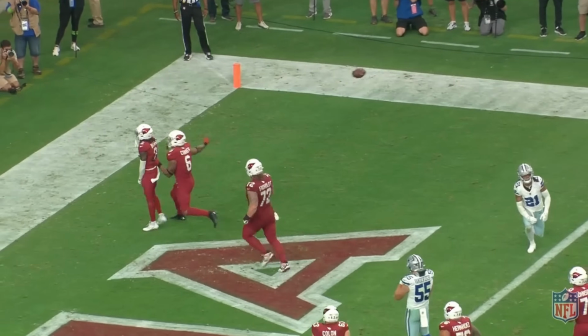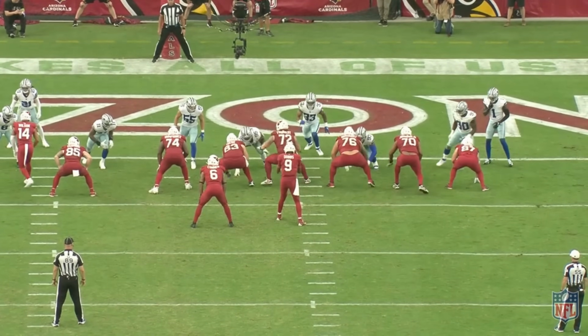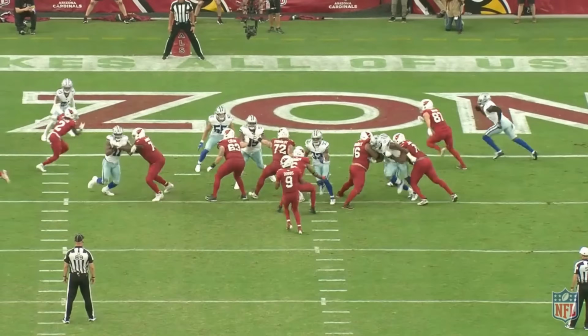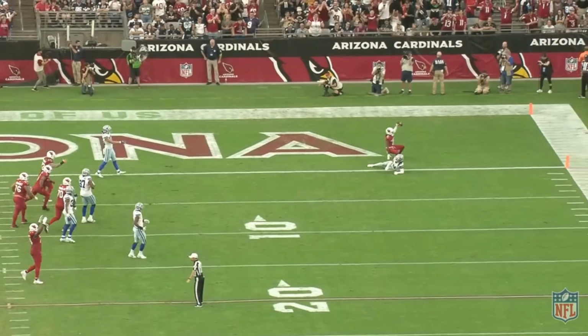This is a big time performance against a really good opponent. Critical down and distance. The Cowboys couldn't do anything in the red zone, and Josh Dobbs is out here dealing. So no to the left, keep retreating. I mean, look at that drop. I mean, you can't set your feet. We got free runners everywhere. Look at that throw. Hell yes. What a win.